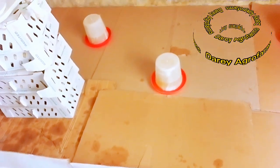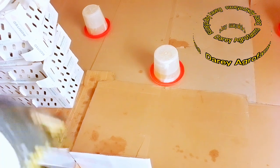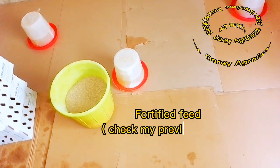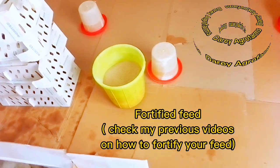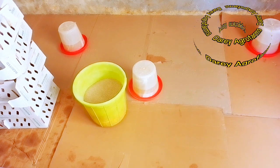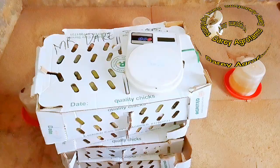So to brood this, the weather is very cold now in the northern part of Nigeria, so there's a need to warm your brooding room before the birds arrive. The reason why you see we are using charcoal. This is a small scale brooding, so we are going to use charcoal to brood. If you are brooding above 500 birds, 1000 birds, then you can use your gas brooder, but for small scale it's more economical to use charcoal.